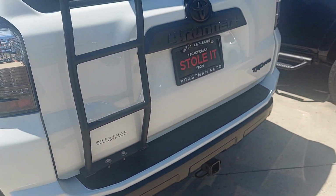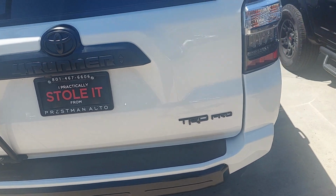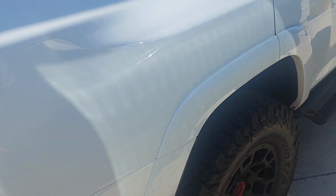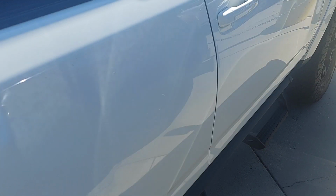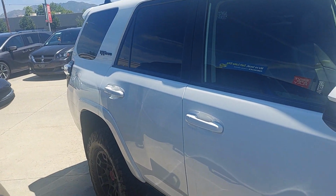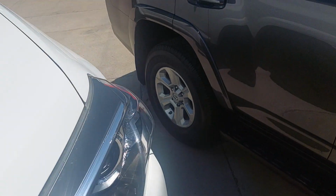Right, so you're going to have your ladder to your luggage rack, which is really nice. Your tow hitch, all that fun stuff. It's got a little bit of dirt on it, but no scratches or anything. I imagine you'll have no shortage of dirt you put on it as well, but we'll make sure it's nice and clean when you drive off though. So as far as the exterior goes, I'm not seeing anything.